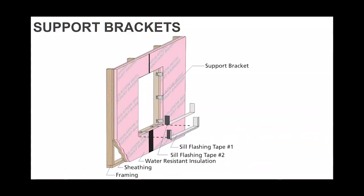So here are some illustrations that show a little bit more detail how that might work. Let's say we're using a foam board that has a taped joint system. In other words, there's no extra wrap we're putting over top of this. We're taping the joints of the insulation to serve as our water barrier. In this case, you would tape any joints coming into the bottom of the window frame, because we're going to do everything in watershed overlap fashion, everything from bottom to top. We're setting some support brackets where the window needs to be supported at the bottom, right?